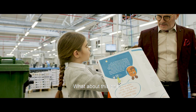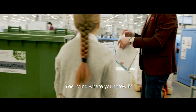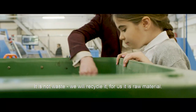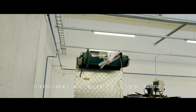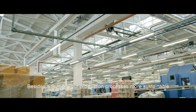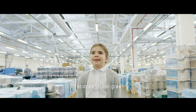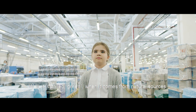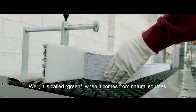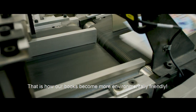What about this one? Yes. Mind where you throw it. It is not waste. We will recycle it. For us, it is raw material. Besides, to make our production processes more sustainable, we have switched to green electricity. That doesn't look green. Well, it is called green when it comes from natural sources. That is how our books become more environmentally friendly.